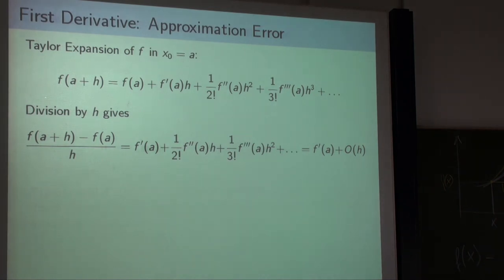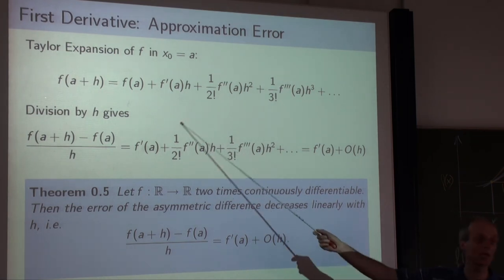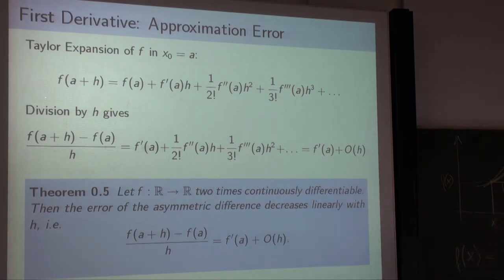And we can write down this theorem. If our function f is two times continuously differentiable, then the error of the asymmetric difference decreases linearly with h. So we have this formula. Our estimation is equal to the first derivative plus an error term which decreases linearly with h. This is the error term. This is the leading term in the error expansion, and we can neglect all these. But actually, it's good to know how it continues here. Why is it good to know?